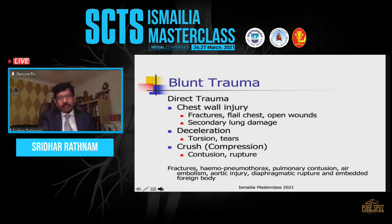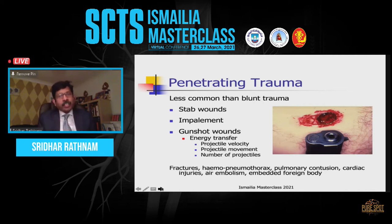How do these mechanisms manifest? They manifest as fractures, hemopneumothorax, pulmonary contusion, air embolism, aortic injury, diaphragmatic injury, and embedded foreign bodies if there are missiles involved. Penetrating trauma is much less than blunt trauma, commonly due to stabs, impalement injuries, and gunshots, where an extra element is added, which is the projectile velocity, the projectile movement, and the number of projectiles. Again, the manifestation in the body is almost identical to blunt trauma.